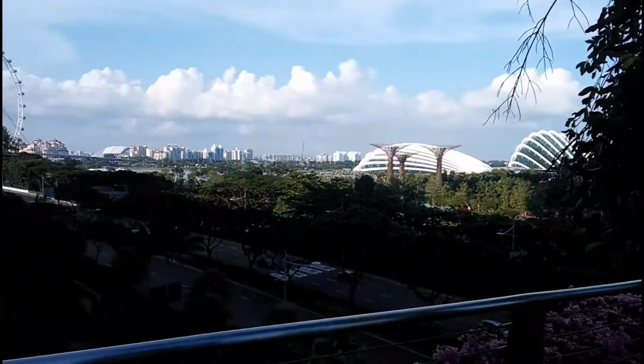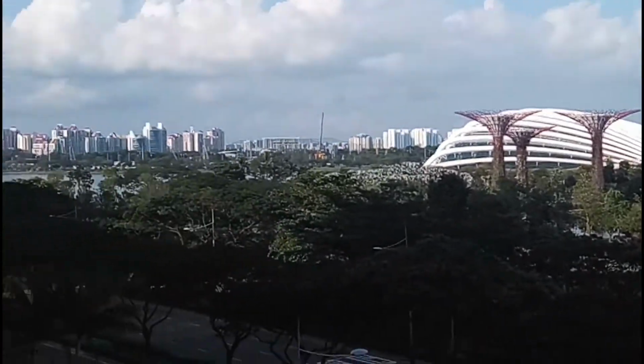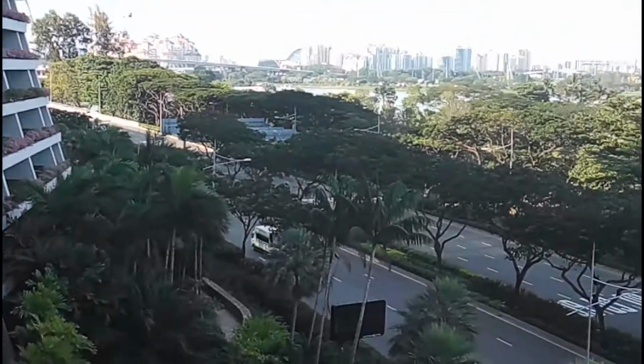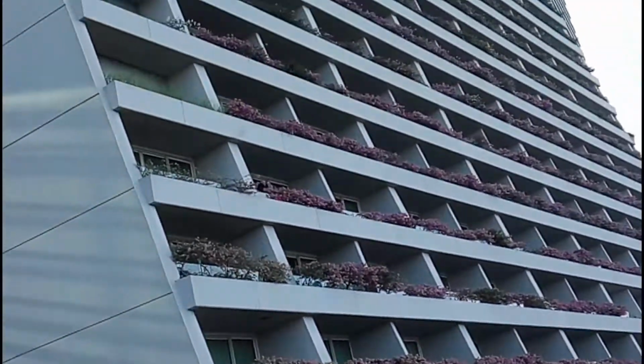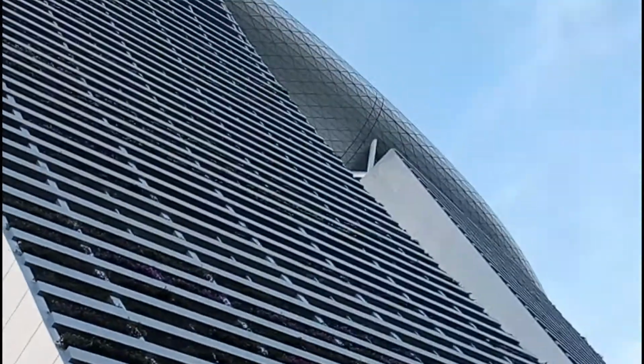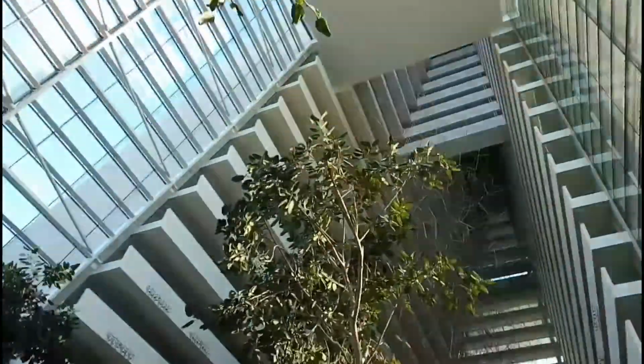Mall area, the place you can see now is the Flower Dome, and here is the Singapore Flyer, and on the left-hand side is Gardens by the Bay. Luxurious Marina Bay Sands, and it's so amazing, so beautiful, so huge. Tower C consists of a big brand mall, and inside this we have a big casino as well.